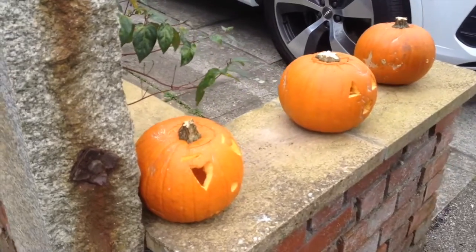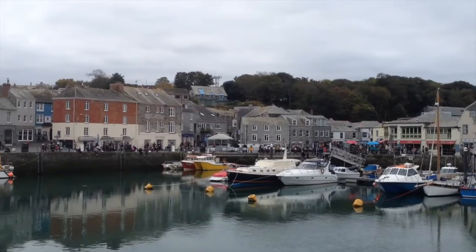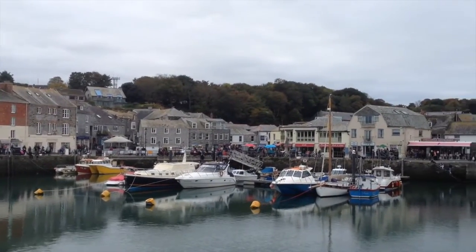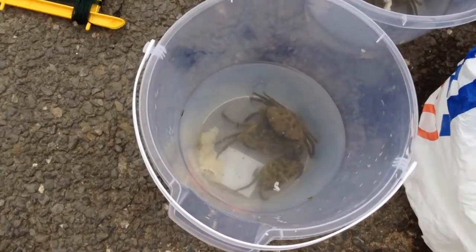Can you guess what time of year it is? It's half term this week and it's really busy. Cars and traffic are certainly taking second place to pedestrians. Lots of people crabbing today. Aren't they catching those? Remember, visit Padstow and catch crabs.